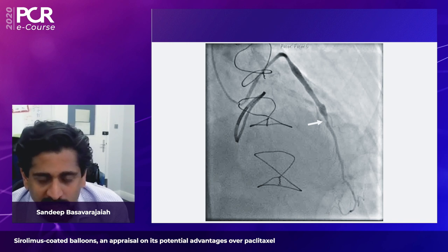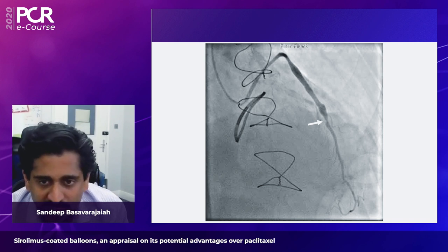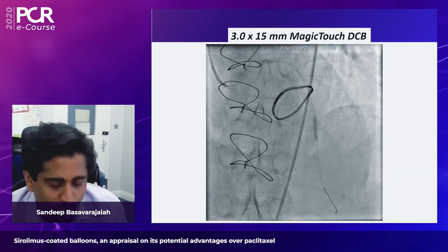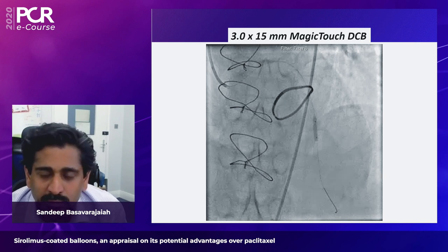The problem in treating this with a stent is that, one, there is a size mismatch between the vein graft and the LAD, and also if you do put a stent in, then you lose the future option of opening the native LAD if patient has an issue with the vein graft. So after pre-dilating this lesion with a non-compliant balloon and a scoring balloon, we used a Magic Touch, 3.0 by 15 millimeter, and the results were very impressive post-procedure.